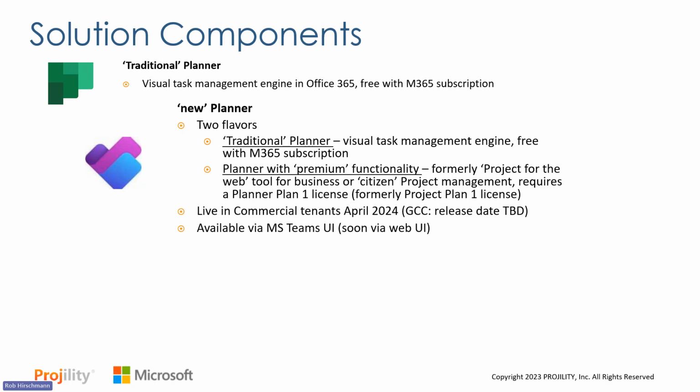And this is how Microsoft's approach is really being driven by the use of Microsoft Teams. They're really looking to enable more access to the functionality in Teams because they find people spend 70 or 80% of their day in Teams. They'll roll the functionality out there, then they'll roll it out in the backend user interface in the web in Office 365. So that's the new Planner that we're talking about that's replacing traditional Planner in most tenants today.